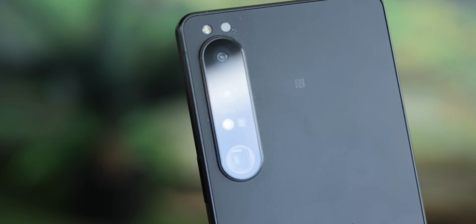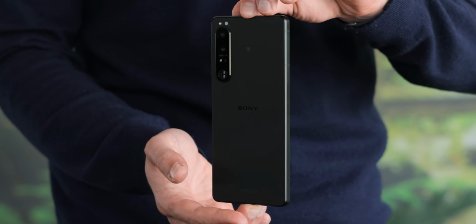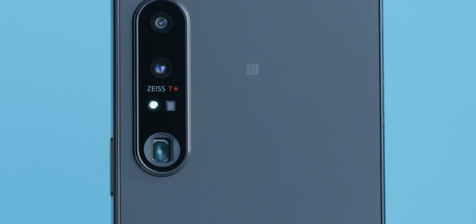So this is the Xperia 1 Mark IV, Sony's newest top-of-the-line phone, and in many ways it's a remarkable device. But the reason for its existence has got to be the camera. Sony says that with this phone, it's bringing the most advanced video and photo capabilities to a smartphone. That's a quote.